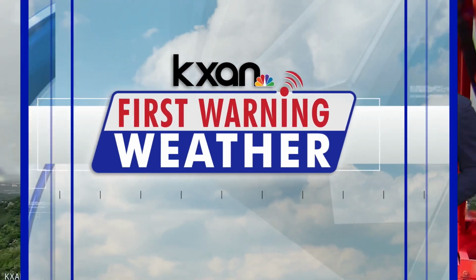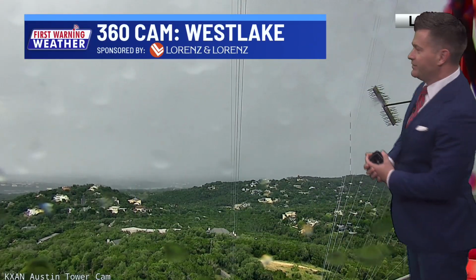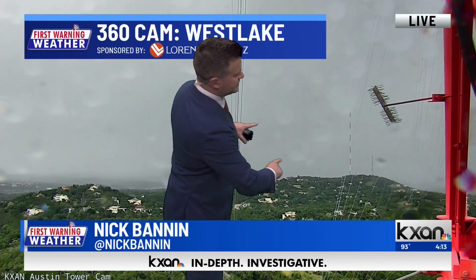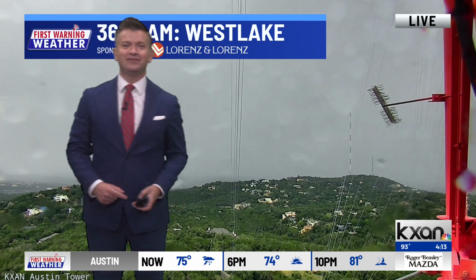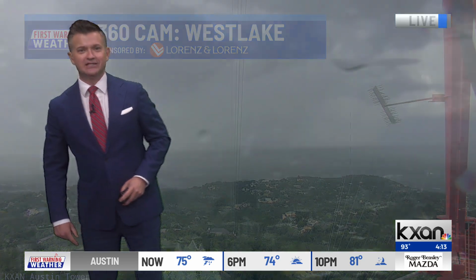All right, let's go back to the rain. It's what we're all talking about here in the metro now. This is how it looks from our Lorenz and Lorenz 360 cam. And I positioned the camera because usually you can see downtown Austin right here, but you can't because it's raining heavily enough that visibility is being reduced.